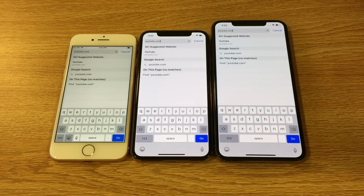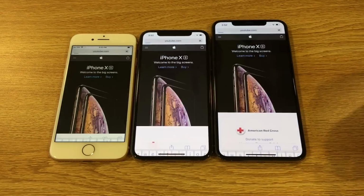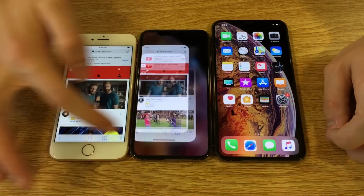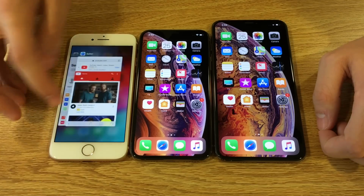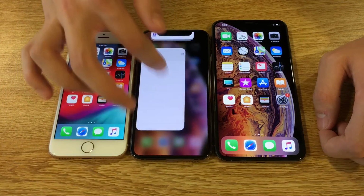We're also going to do YouTube.com as well, as you can see right here. And once again, all devices performing very, very well. So that concludes the Safari test and the app launching test. We're just going to exit out of all these applications now on all these devices.